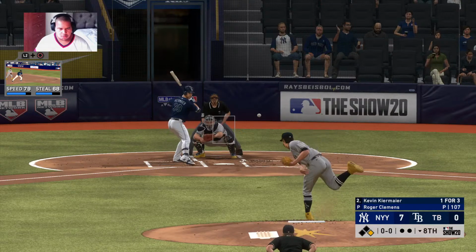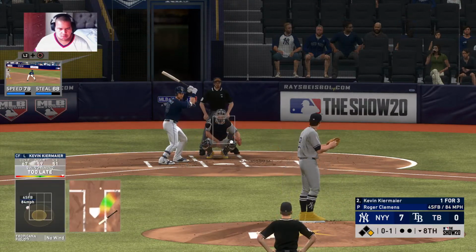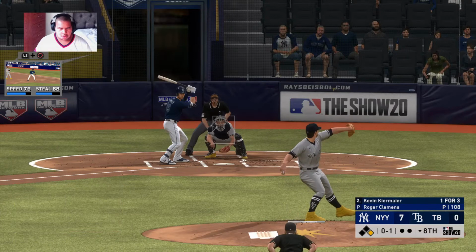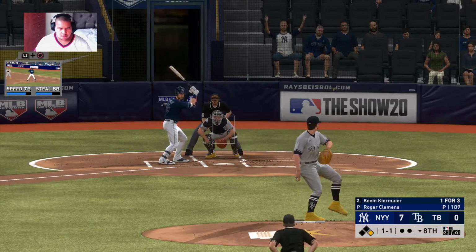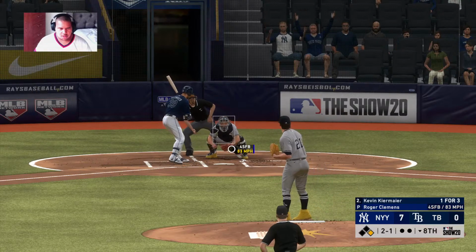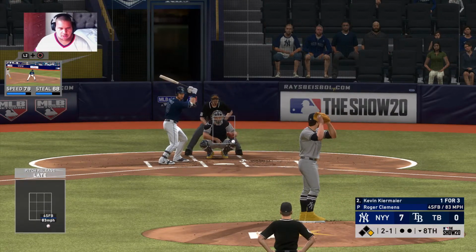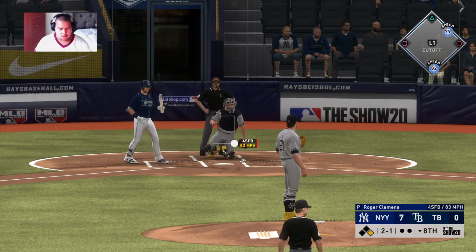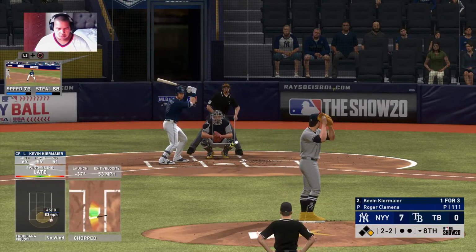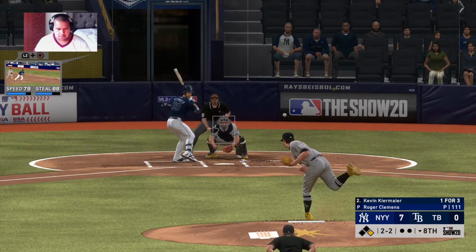Standing in, Kevin Kiermaier, as he'll go after the first pitch to him and comes up empty. It's strike 1. He's got a hit in 3 at-bats to this point. All you want is the leadoff man to get on to start a big inning, maybe get a big rally going to claw your way back into this ball game. High chopper to third. No runs, 3 hits, 1 error in the ball game for Tampa Bay.